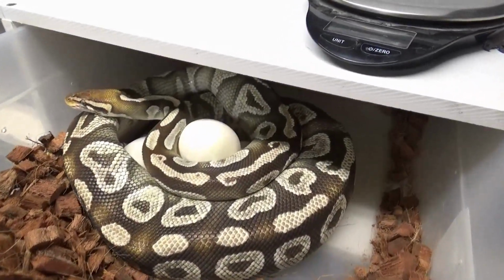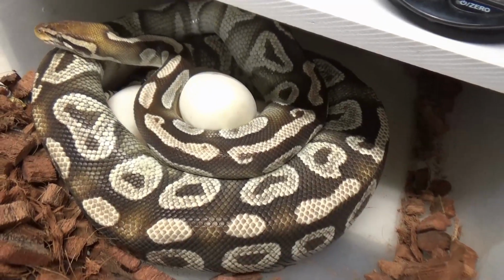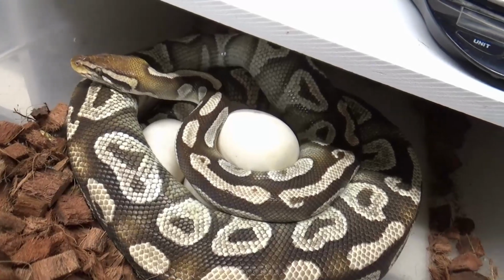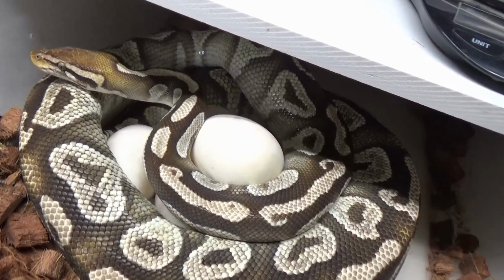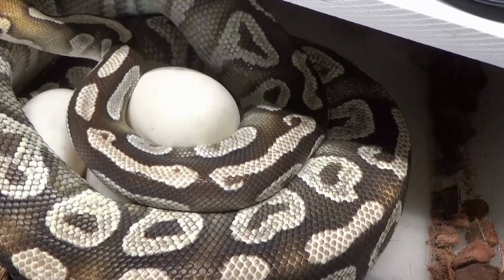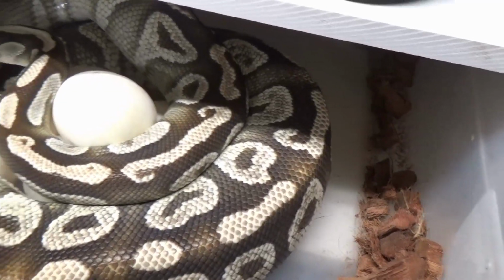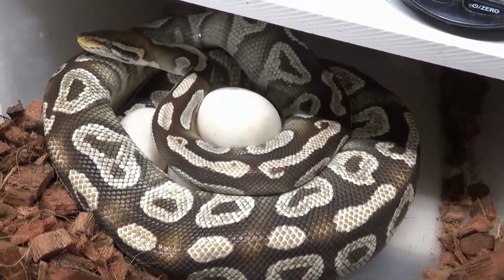Here's our Pastel. She's got a couple eggs in there right now, but she's actually got a couple more to lay. You can see her tail swallowed up, and she's going to be laying some more eggs for us. She had laid 8 last time, and I think she's already got 5 or 6 good eggs in there right now.